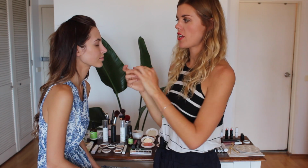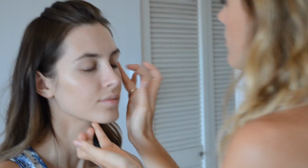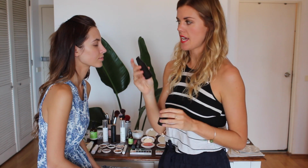Keep in mind as well, if you don't actually have any highlighters, you can also use oils such as rosehip oil as a highlighter on the cheekbone. Just dab a really small amount either before or after your makeup, and that's going to create that really beautiful dewy glow as well.